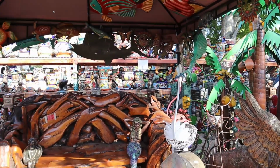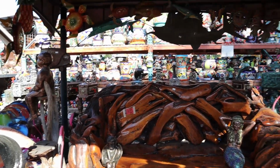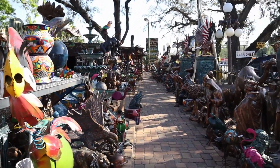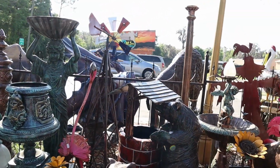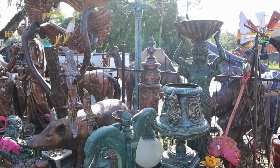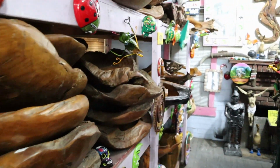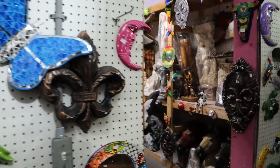Look at the cypress bench, guys. It's already sold, but it is something. This place is packed. I'm gonna run out of storage on the card before I get all this. Carvings in cypress. Amazing. The volume.